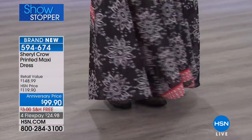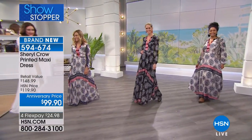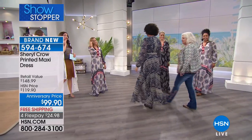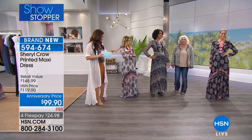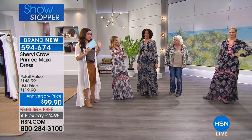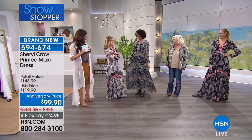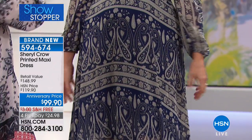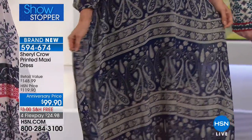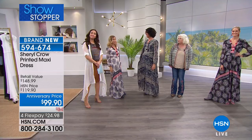Dana, Linda, come back up here and show us your looks. And of course, Dana's got it styled with the blue. Look at the way that the design hits us, it's just so slimming and flattering, Sheryl. Looks so pretty. So you're wearing the most popular one. I don't know which fabric I like the most. Originally, I thought I liked the black, but the blue looks so beautiful on you. Our customers are really loving the blue.